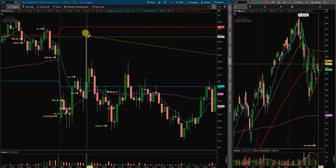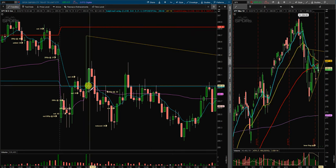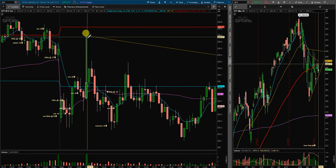This move right here was very odd. I believe it was China news related, something like that. It's probably already priced into the market, which is why there was no follow through on this level as well.